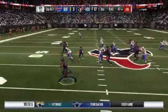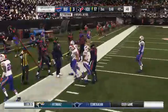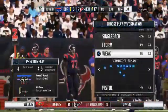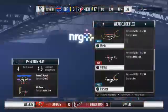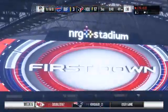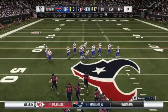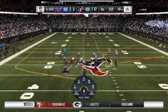A carry for Foreman. And he's able to take it across midfield before going out of bounds. A gain of 4 that time as the drive continues. Third quarter and you've got the lead. You're not ready to go into that 4-minute offense to close the game out, but a running game can really benefit your team right now. So 1st and 10 now in Buffalo territory at the 49-yard line.